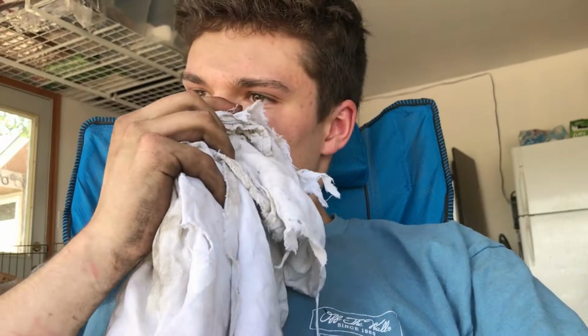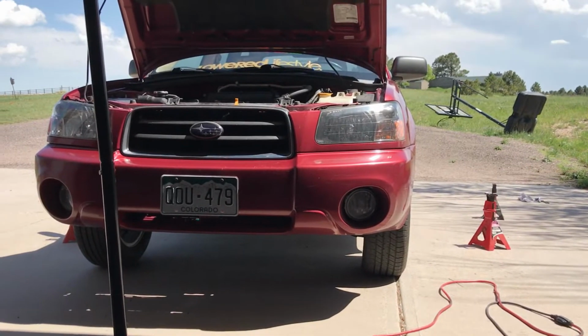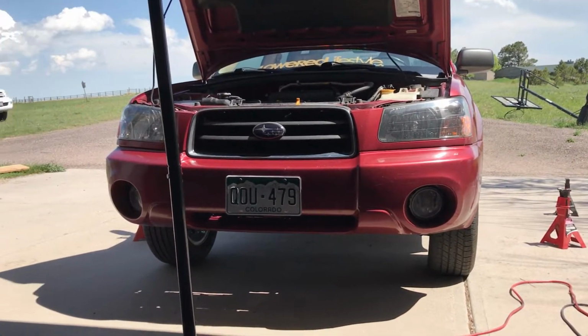Pop, pop. That I expected to take longer, but everything was really easy to fix up. All the bolts were really easy because we recently put my coilovers on, so they weren't that bad. It was kind of easy to get it done. So there she is. Look at that. Ugh, disgusting.